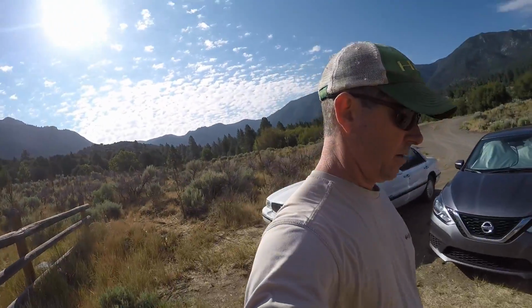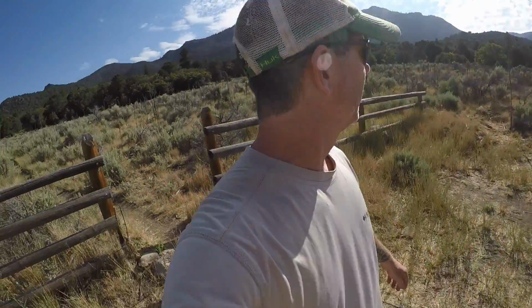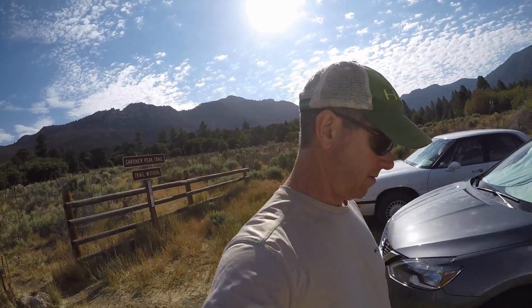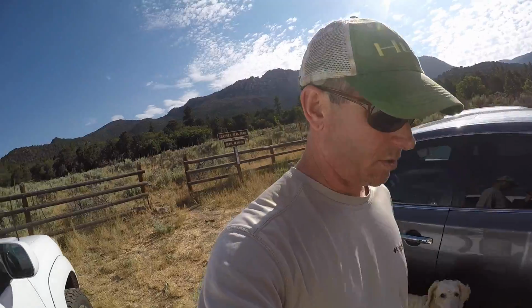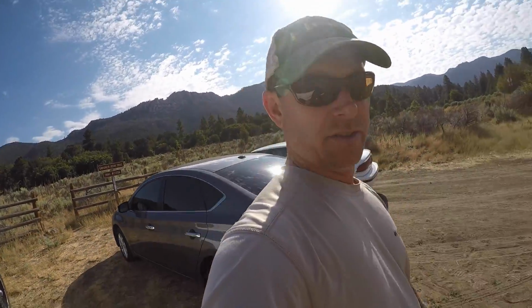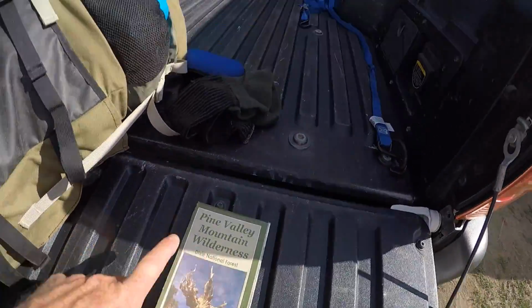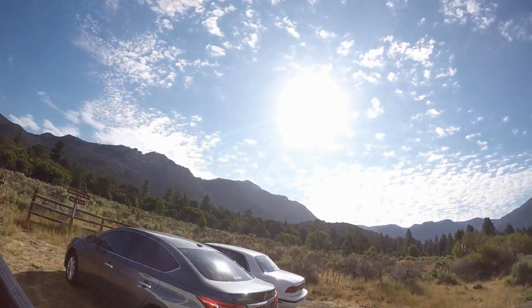Morning. We are going to hike Gardner Peak. So that's our plan today. We're in Pine Valley Mountains, just north of St. George. So, gonna get the boots on, head out in the Pine Valley wilderness, and we're gonna bag that peak up there. So, let's get to it.